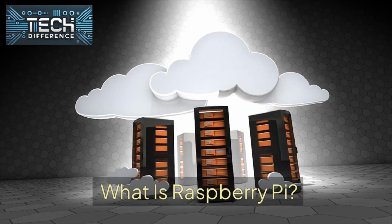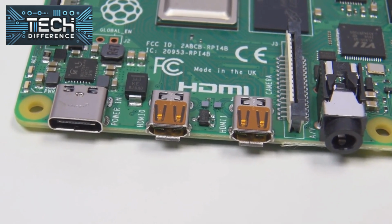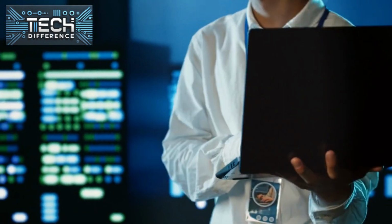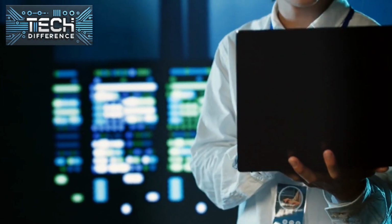What is Raspberry Pi? Raspberry Pi is a fully functional, affordable mini computer that runs on an operating system, typically Linux-based. It's equipped with a powerful processor, memory, and ports that allow it to handle complex tasks such as web browsing, coding, and even running servers.